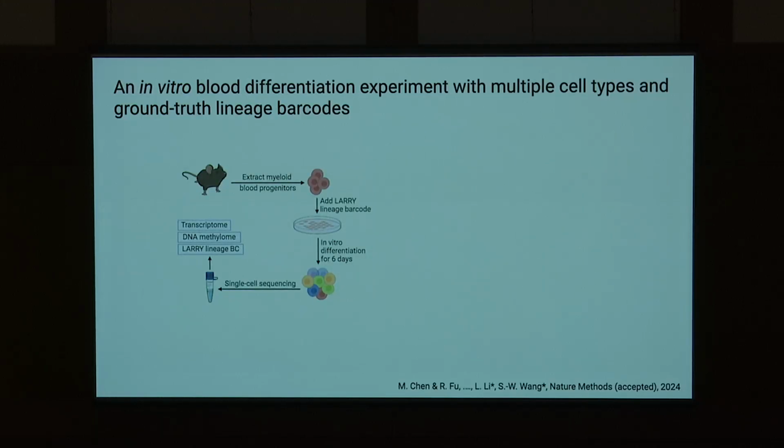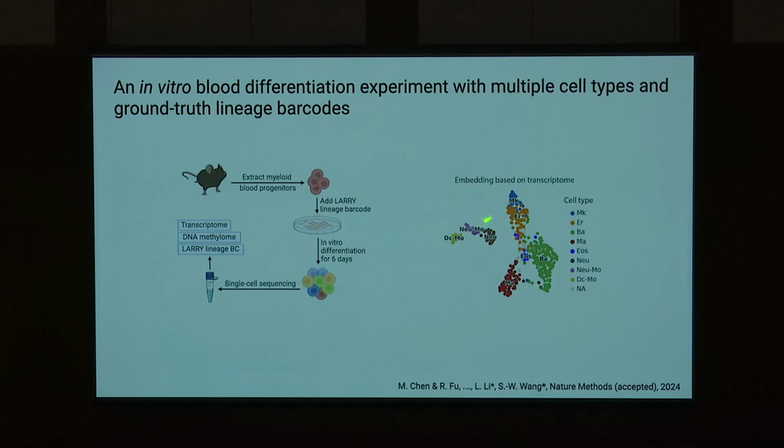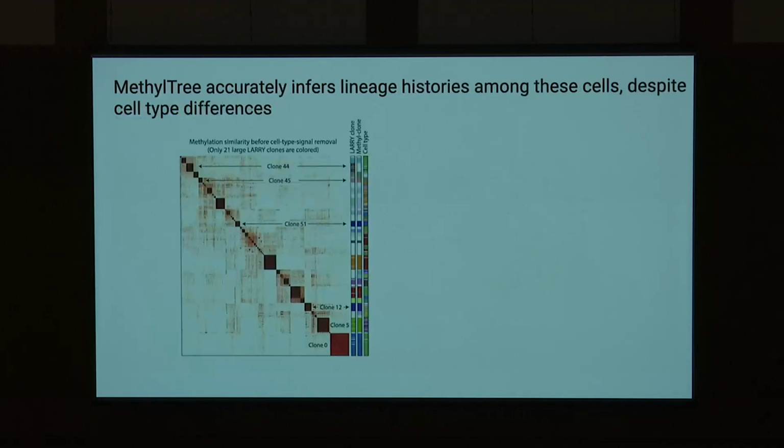So then we applied it to a real experiment generated in our own lab. Here we took the stem cells from the mouse bone marrow, and then we added a LARRY synthetic barcode into the genome. And then we expanded and differentiated the cells for 6 days. For each cell, we generate its LARRY lineage barcode, DNA methylome, and transcriptome. Based on the single-cell transcriptome, we can do dimensionality reduction and identify about 9 different cell types. They all have highly distinct gene expression.